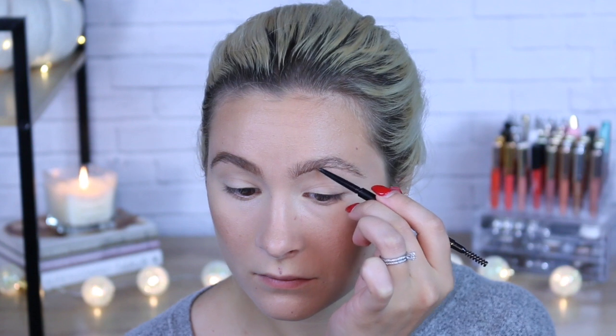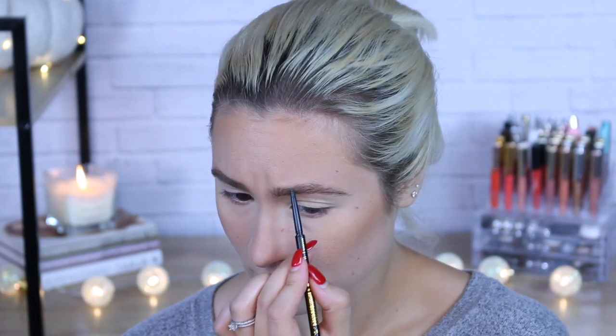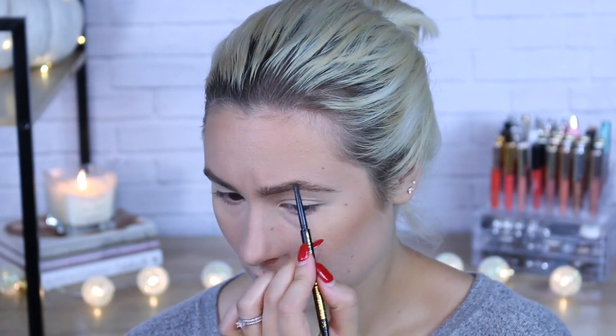Then right here I'm using an upward stroking motion to slowly fill in my eyebrows. With this pencil it's actually pretty precise and you get a really nice color. So I'm just going to speed through this a little bit so you can see how I'm filling it in and getting the color that I want. And as you can see, the shape is starting to develop.